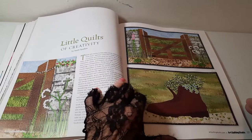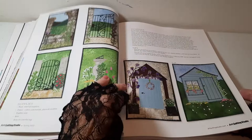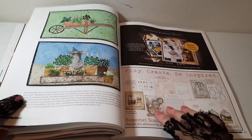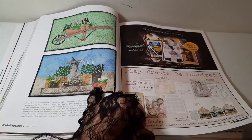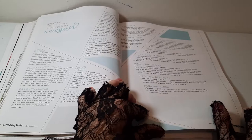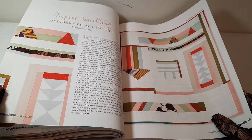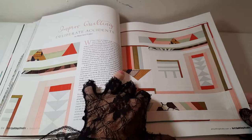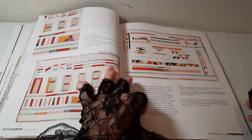A shoe as a flower pot. Interesting. Houses. What do you do when you're feeling uninspired? Well, there's always dishes to wash. Improv quilting, deliberate accidents. So this looks like an upside down house. Interesting colors on a neutral background.